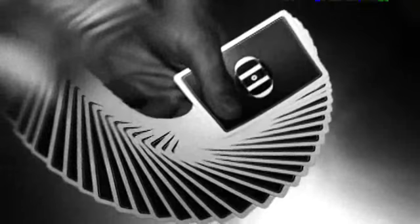The Smoke and Mirrors were designed for magicians and cardists. They were designed to be used. We built them to last, to be beautiful, to fan well, to shuffle well. And as we printed the following editions, we always added something new. What if we could do this? What if we could do that? It was always just our mission to constantly improve the quality of the cards.